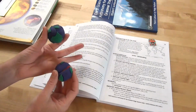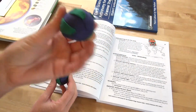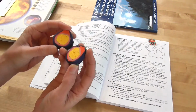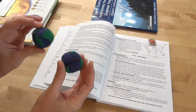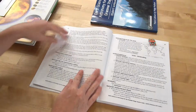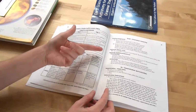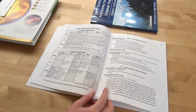We actually did two, because she wanted one that she didn't have to cut in half, and then she wanted one that went with the demonstration so that we could cut it in half and see the different layers. So that is what we did. We created two, and this was the first day that we did it. So this took a little bit of time, so that's why we didn't go ahead and do any of the extra memory work or any books like that on the first day for us.